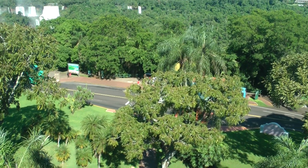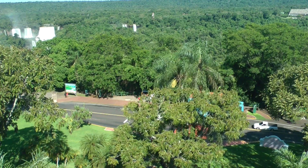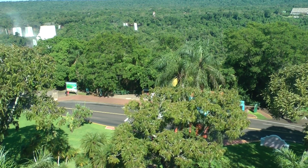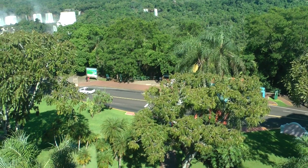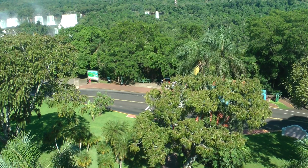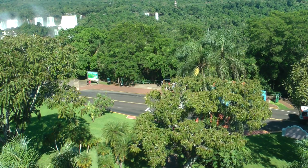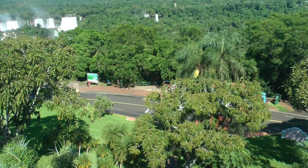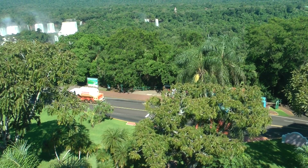And down in front of the hotel is a bus stop where all the buses come in from the nearby town, dropping them off by the hundred every day, all day. And the park shuts at 6 o'clock, of course, in the evening, so they all have to be taken away before then.